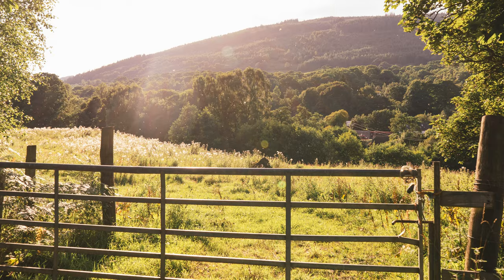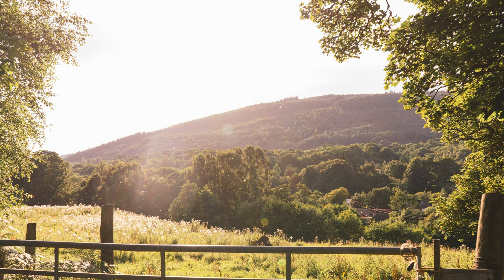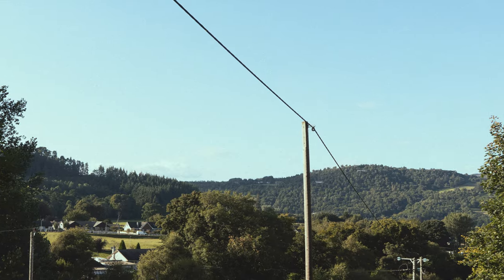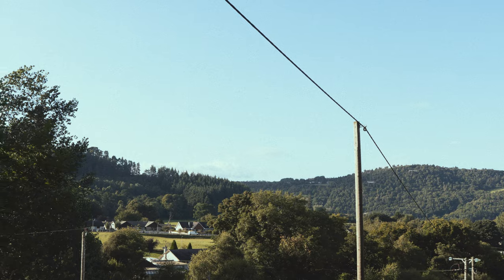However, with a little bit of research on Google Maps, I found a spot about a half hour walk away where it seemed there may be a good viewpoint for the castle. It's also worth noting that just like Culloden, the castle appeared in the TV show Outlander.